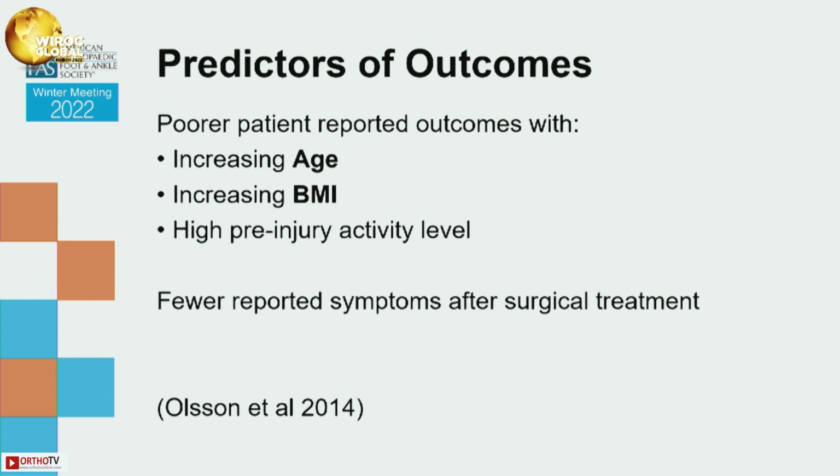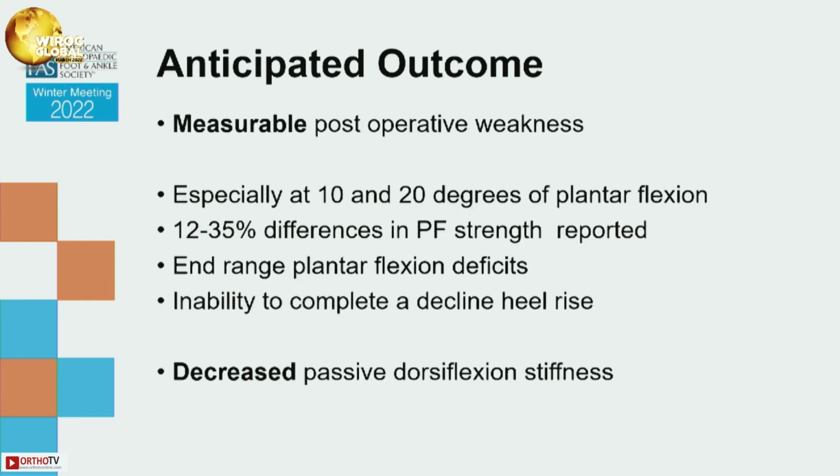But after Achilles tendon treatment, there are some patient factors that we have identified as risk factors for poorer outcomes, including increasing age, increasing BMI, and then at the other end of the spectrum, patients with a higher pre-injury activity level. There is a tendency in the literature to be fewer reported symptoms after surgical treatment when compared to non-operative treatment. But measurable postoperative weakness is an anticipated outcome of Achilles tendon rupture treatment, whether that be operative or non-operative.